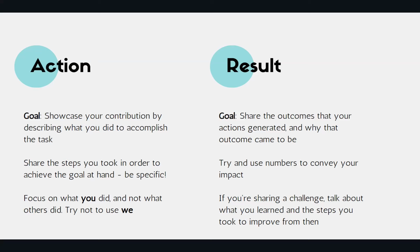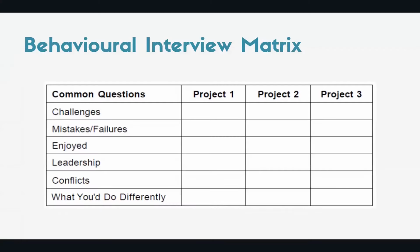And now you might be thinking, wow, that's a lot to think about during an interview. And you're right, it's kind of a lot to think about the whole situation, task, and whatever. But here's a way to help yourself move that thinking before the actual interview. Here's a behavioral interview matrix.